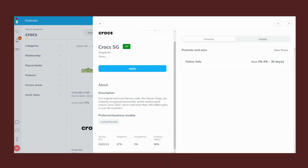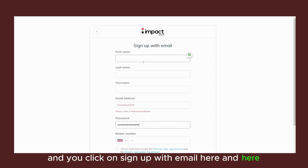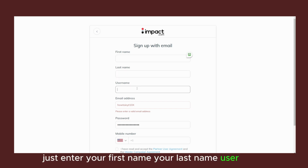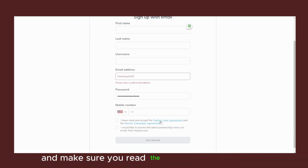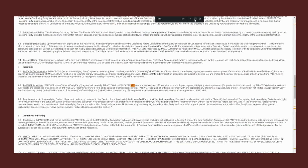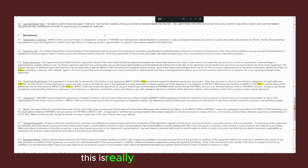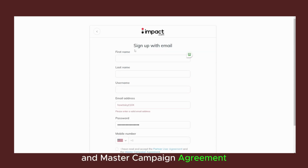Also remember, when you send their application, you click here on sign in. As I said, you can click on your partner, brand, or agency, and you click on sign up with email here. Just enter your first name, your last name, username, email address, password, mobile number, and make sure you read the partner user agreement. Here we can write impact affiliate. Just make sure you read this. It's really important to read the partner user agreement and master campaign agreement, and then you can join the partner. They will accept your request.